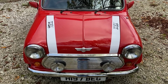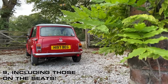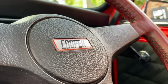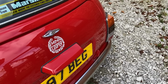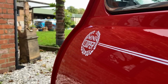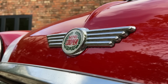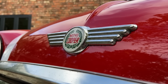But in case those hints weren't enough, Rover managed to cram 7 Cooper badges into 10 feet of Mini, and none of them are on the wheels. First are the signatures I've already mentioned and the badge on the steering wheel. Then we have laurel wreaths on the boot lid and at the ends of the coach lines, taking the traditional Cooper lettering and fusing it with a wreath, symbolising the countless motorsport victories of the original. But at the front is the centrepiece. Our first sight of the winged badge that now identifies the Mini as a mark of its own.